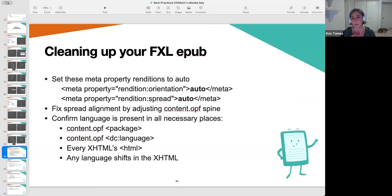I always start off by making sure my meta property rendition orientation and meta property rendition spread are set to auto. There are a couple other options here. Both was popular for a while. I know auto is the one that works for the majority of retailers, including Kobo, who had issues with the both options. So that is my recommended setting there.